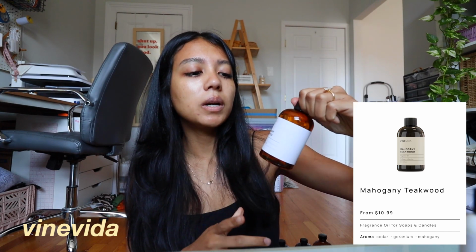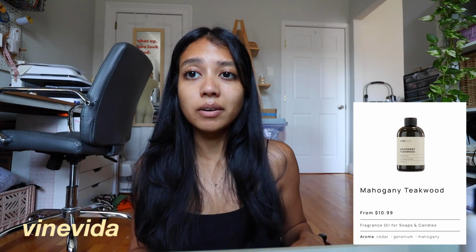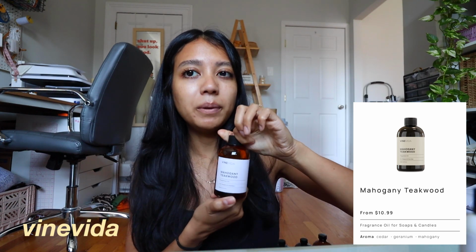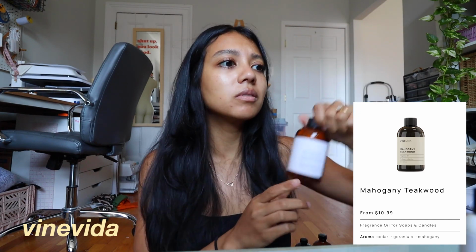I almost don't want to make this part of a fall collection though. I kind of want it to be its own standalone candle, a year-round scent, but it would be appropriate if you had some sort of mahogany teak wood fall scent. I think this is my absolutely yes spot.